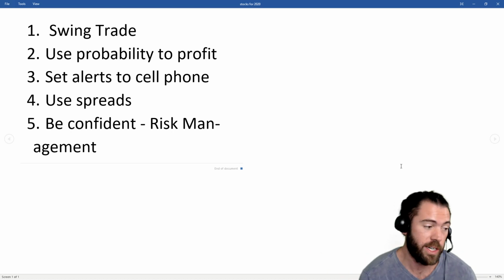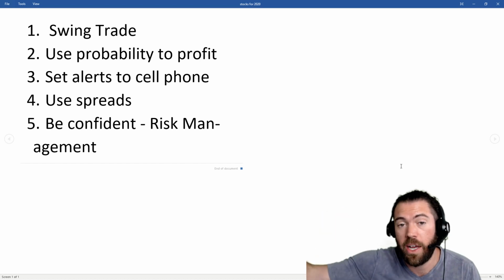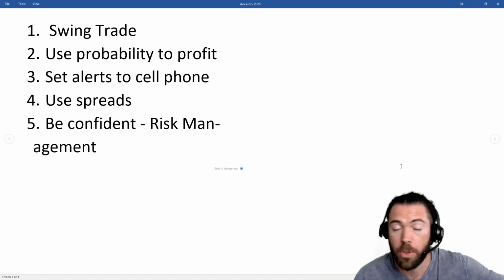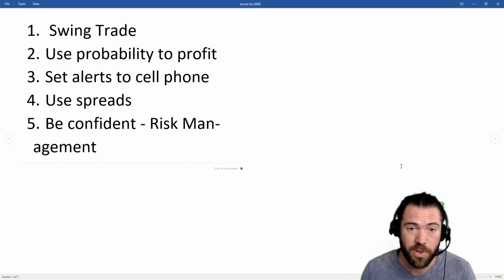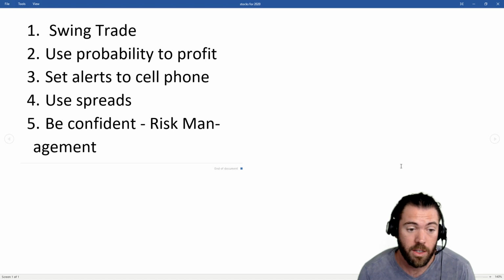Use spreads if you're trading. If you're not confident on market direction or stock direction, there's no shame in selling a credit spread, collecting maybe 20 to 30% gain in a few weeks, selling like a Netflix bear call spread, or selling an IWM bear call spread, or selling an Apple bull put credit spread. Use it. You can create weekly income selling spreads out there. Again, you're not going to hit home runs, but if you're looking to trade full time and want an extra couple hundred dollars a week or a month, whatever your risk is coming in, use spreads.